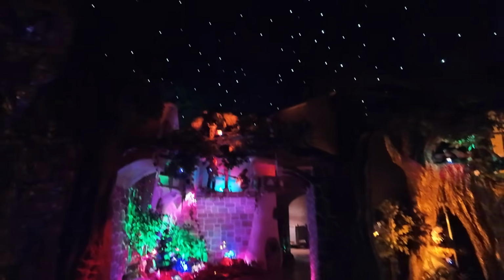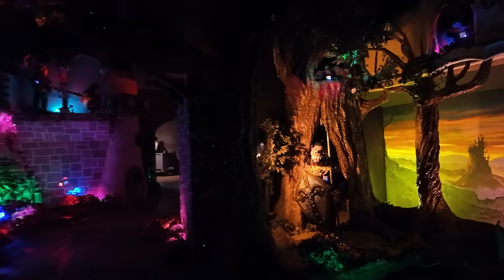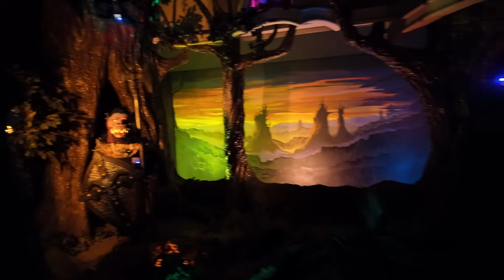So many dragons! Wow! Spiders. Goblins. Wow, look at the thing up above you. Oh my god, these are so scary. They're like legit scary. I am not the best shooter. Whoa! That is so scary.